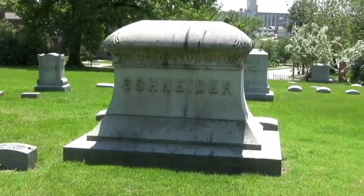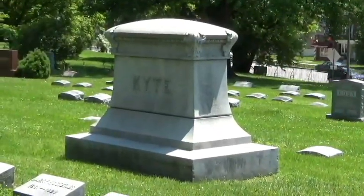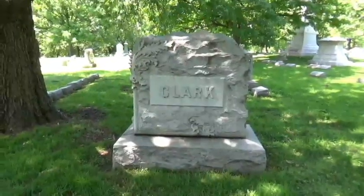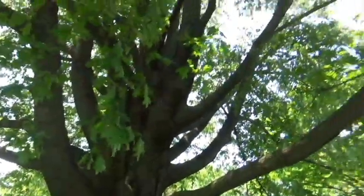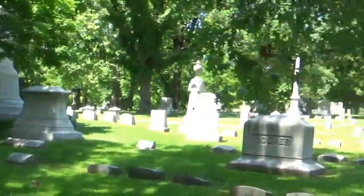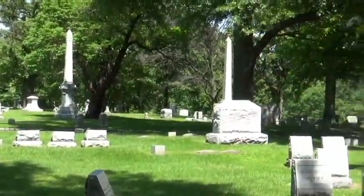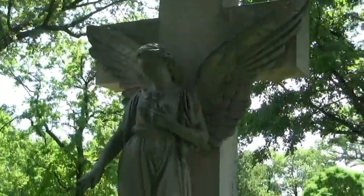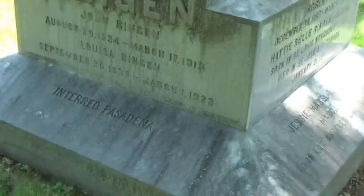This is a rather bulky one for the Snyder family, the Kite family. Here's a textured one next to this really big tree, and you can see a really tall one there. And there's several tall ones in this area. This one has an angel and a cross and inscriptions all around it.